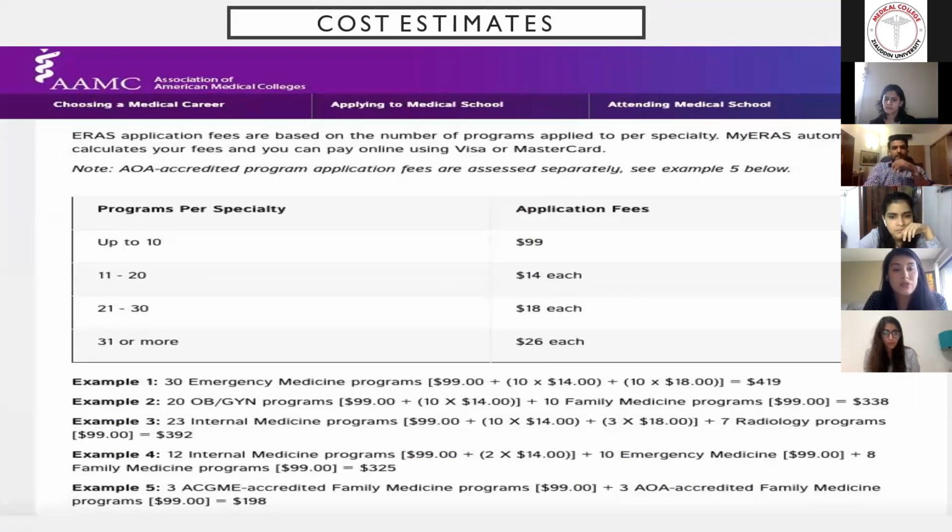So yeah, the application fees. As we're all well aware, this is an expensive process, unfortunately. And most of us, because we're IMGs and we want to increase our chances as much as we can, apply to at least 100 programs or so. And because of that, it can get super expensive.